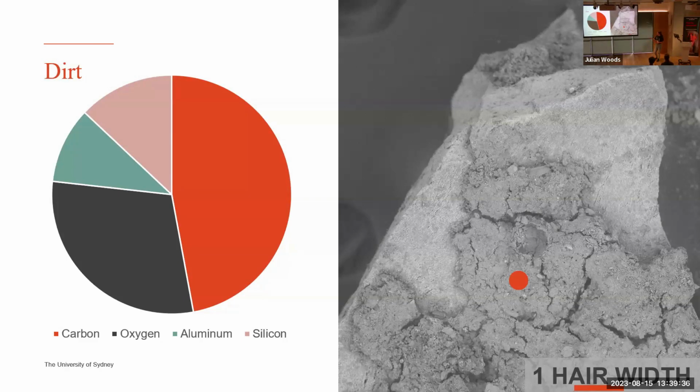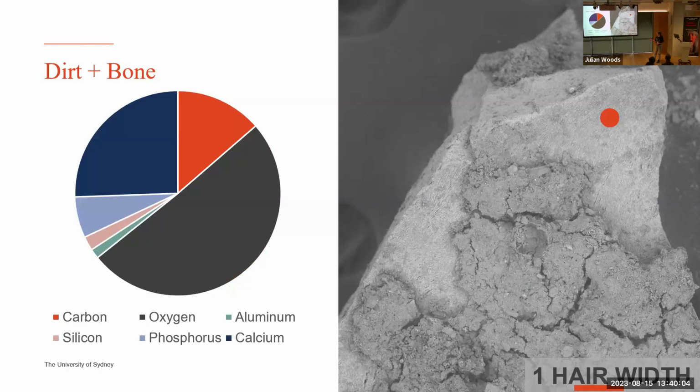So the first step in our procedure to identify artifacts is to look at the surrounding dirt, because bones, we're digging them up from the ground, they're caked in dirt. So you can see here on this bone, if we look at the dirt structure, which we identified using our secondary electrons looking at the surface, we can see that we've got a lot of aluminium and a lot of silicon in our surrounding environment. So then when we move to the bone structure, we can see that, yes, we might still have aluminium and silicon, but this is probably not due to our sample, it's due to the surrounding environment. And we can instead look at the fact that we found phosphorus and calcium, and we've got a bone here as our artifact.